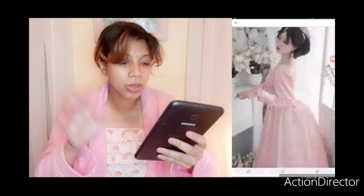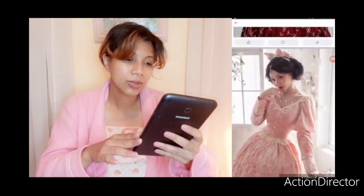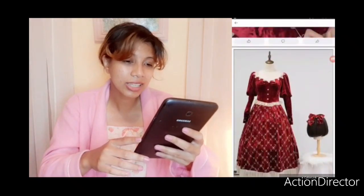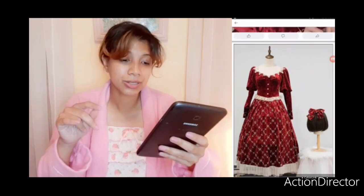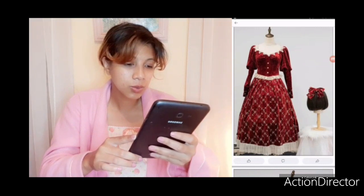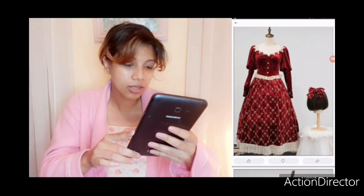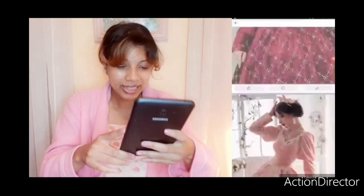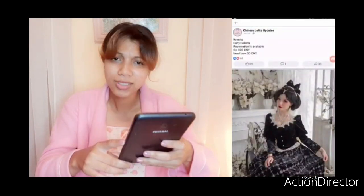It doesn't read very Lolita. And you can wear it in more casual ways, I think. And that's also a big plus about this dress. And also it comes with a casey, I think. The accessories are quite meh. But the dress itself, it's worth the order. Lady Celinda, you are so pretty. Okay, next.